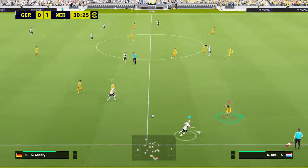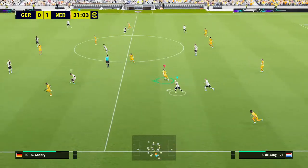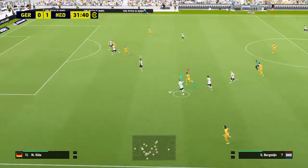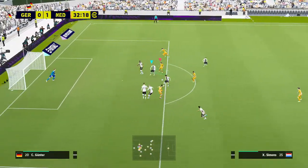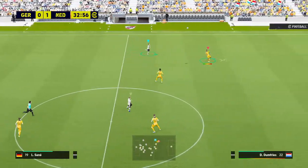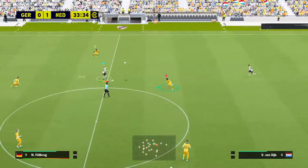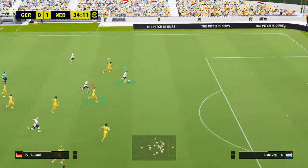Kimmich hurtling down that right flank. That was good pressing, forced the error to put an end to it before things could get even more threatening. It's anyone's ball now. Nice interception, well timed. Danger averted for now. Bailo. And that could set him on his way.